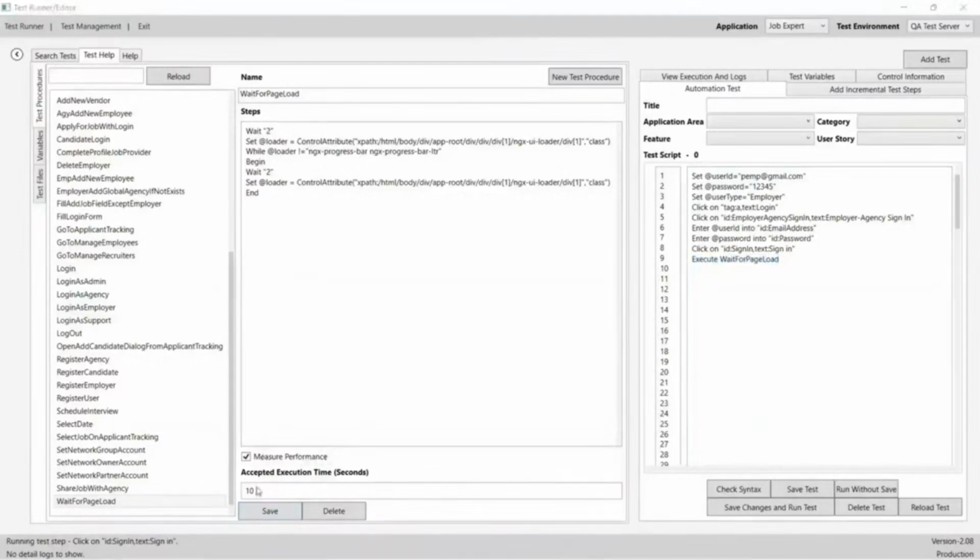Now you just need to add this wait for page load test procedure after each step that may need some background processing, like server call or long calculation. Now the tool will record the time during which application was unresponsive due to background processing. When tests are running as part of regression, then TestNinja will record time taken by application to process a request and remain unresponsive. It will save performance information if applications remain unresponsive for more than expected time, and mark that test is having performance issues.